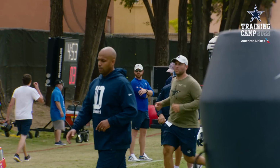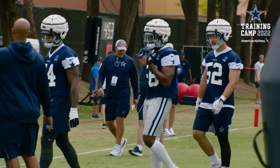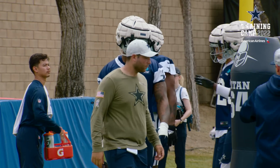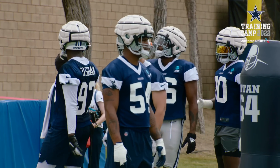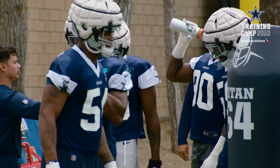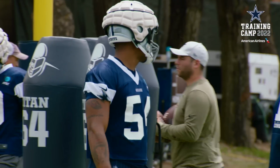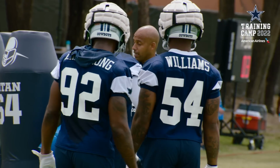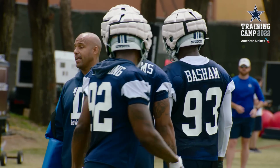Dante Fowler Jr. wearing the number 56 in the blue uniform. I guess everybody in this drill is in a blue uniform. I don't necessarily have to differentiate at this point in practice, but at number 56, he's coming in after a couple of different stops along the way. He had 11.5 sacks back in 2019 for the Los Angeles Rams. What do you expect out of him this year as he comes in his first season with the Cowboys?